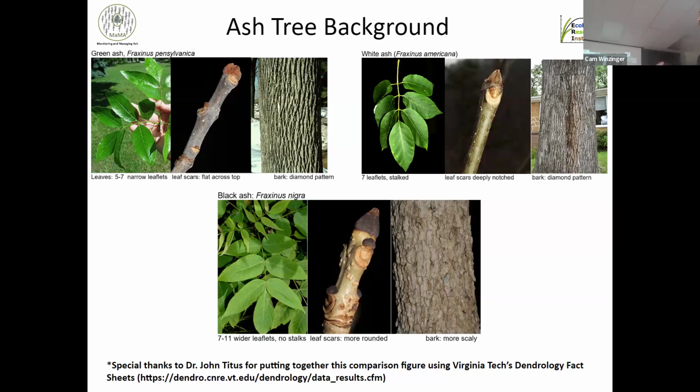So the oddball here is the third species, black ash. Again, variable leaflets, but more leaflets on the leaf. No stalk whatsoever. Rounded leaf scars, but the bark is what's more distinctive on the black ash. It's more of a scaly, more reminiscent of almost a black cherry to me, without the flaky peeliness and the super dark color. Black ash generally is found most commonly in swampier or wetter areas.